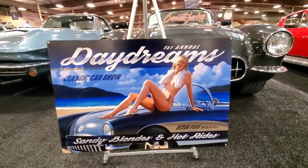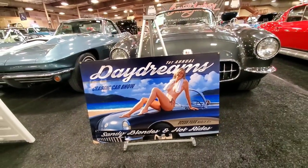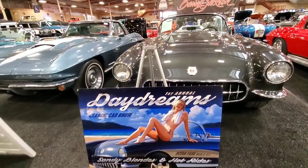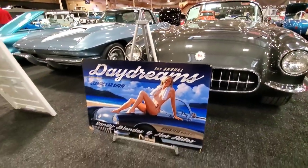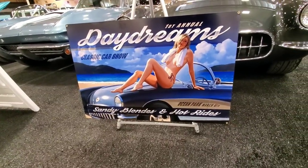Sandy blondes and hot rods. I'd say so. Classic car show. Daydreams, first annual. And it's going to be Ocean Park, March 6th. Road trip.